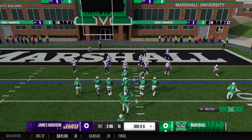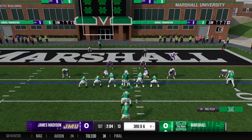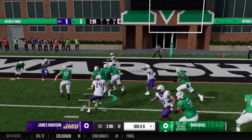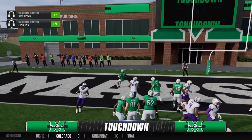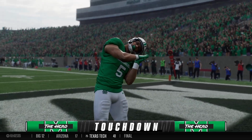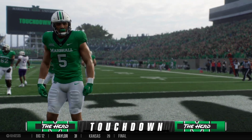You run a drag route, find space. They're in zone coverage. They're not covering man-to-man. Find a little hole. Look at that QB. Y'all get on the same page. And he rolls into the house. Touchdown, Herd! The offense goes as he does, so really no surprise.